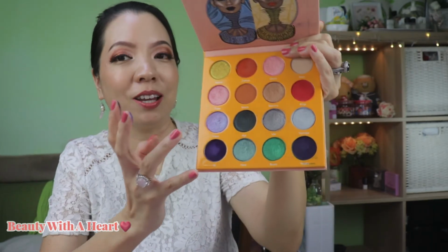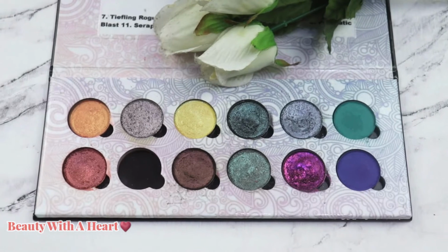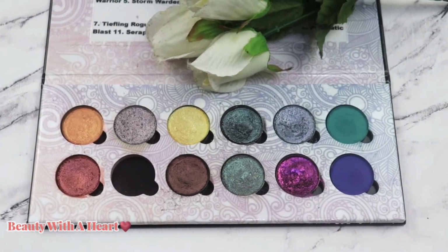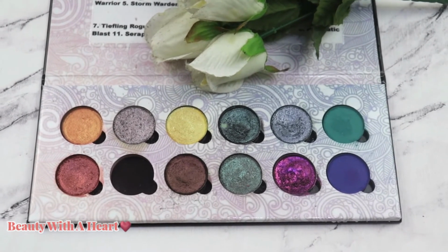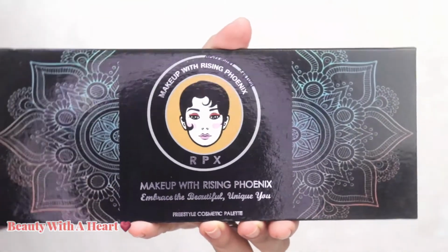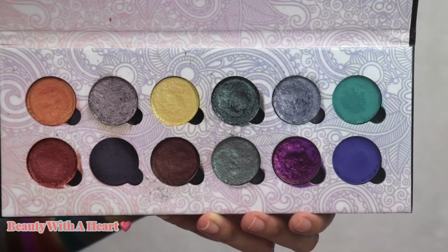So this is how I like to use these two colors together. Next will be from Makeup Rising Phoenix, Neverwinter Autosys. This was given to me by Makeup Rising Phoenix and they are a Singapore indie brand that has been on the market for a decade. I'm so proud. Last year, I'm the first beauty YouTuber to do a review of this Neverwinter Autosys palette on YouTube. So this palette, Neverwinter Autosys, was the 2019 palette for Makeup Rising Phoenix.